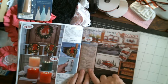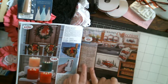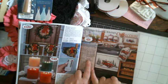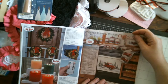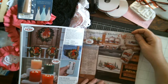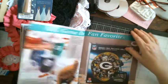But the prices, let's see. Serving platter is $13. Kitchen rug was $12.99. Two sets of kitchen towels, $8.99. Salt and pepper shaker, $5.99. Dishwasher magnet was $6. So it was $12 total? Wow, then $6 tax? Probably shipping. Not shipping, I don't know. But that was the whole collection. I wish they had plates, because I probably would have bought the plates.